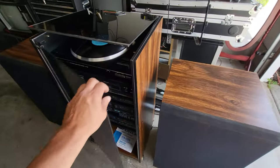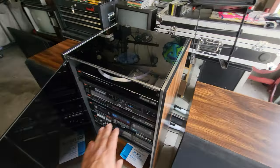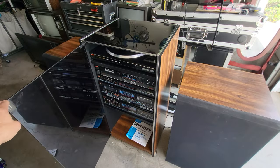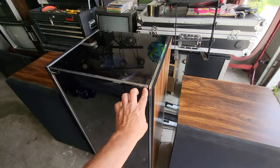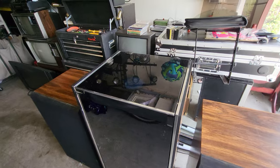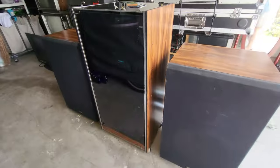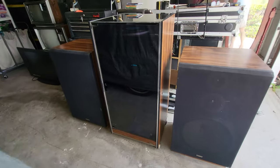So this stereo is really, I could tell you, one cool vintage item. I paid $100 for this, only $100 for the whole setup, at the Salvation Army.